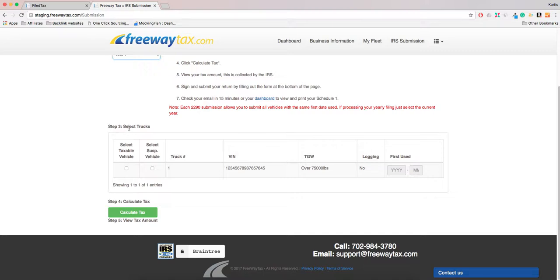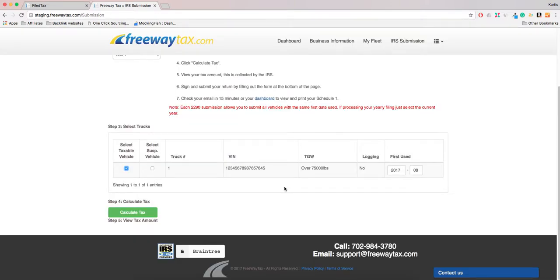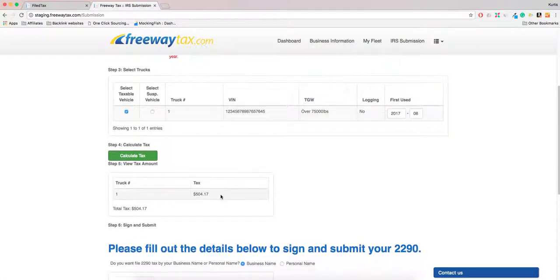Next, I'm going to go to step 3, selecting trucks. I've got my one truck here that I'm going to file for, so I'll select taxable vehicle here. If you have multiple vehicles, you'll be able to select each one and file them all in the same 2290. You'll be prompted to decide if this is the first time that you file for this vehicle or if you've filed for it in the past. This is the first time I'm filing for this vehicle, so I'll click yes. Next, I want to calculate the tax. For this one truck, I owe $504.17.